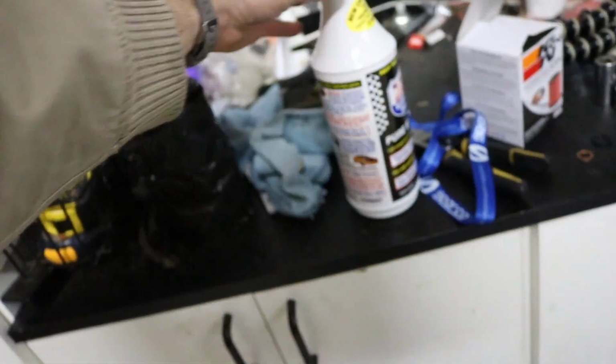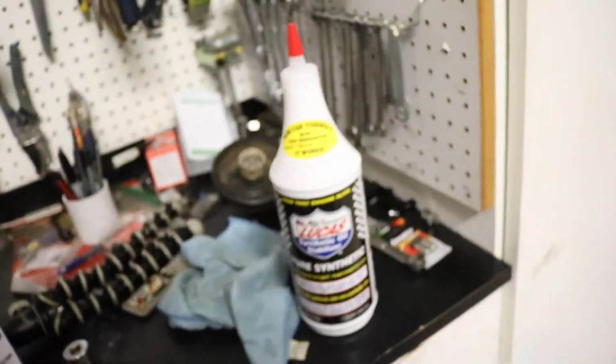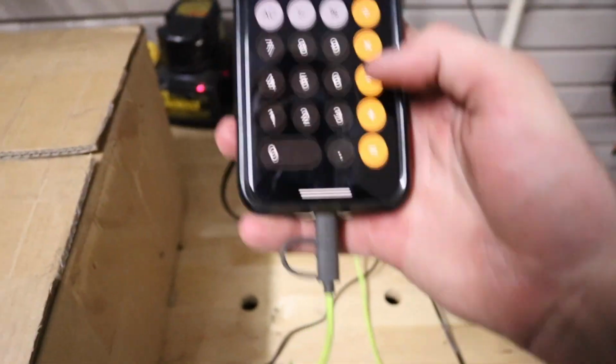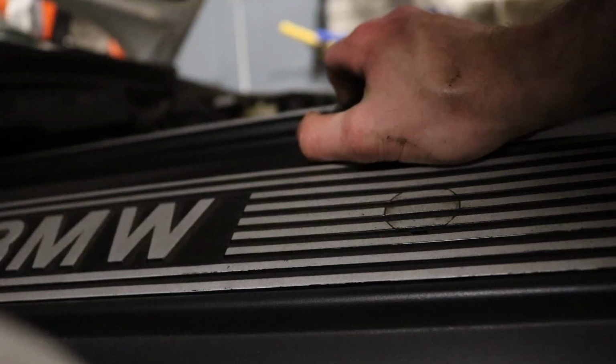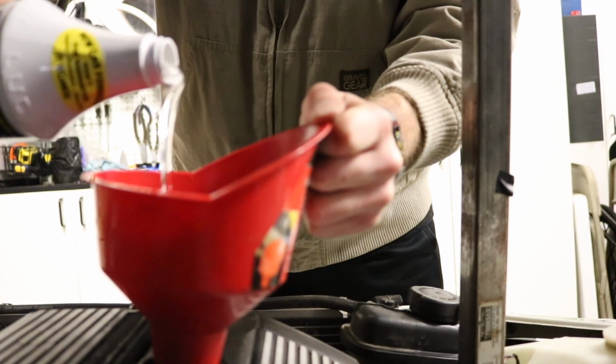I mean, I don't know if there's a measuring thing on here. No, there's not. 1.38, I mean, so it'd be one of these and a little less than half of this one into the car, and then fill the rest up with the regular motor oil, which would be 6.9 minus, what's that, 1.38, is that what I said? Like 5.5. 5.5 quarts of regular motor oil. Oh, that is some thick stuff.